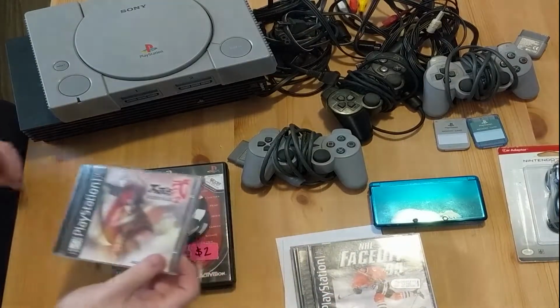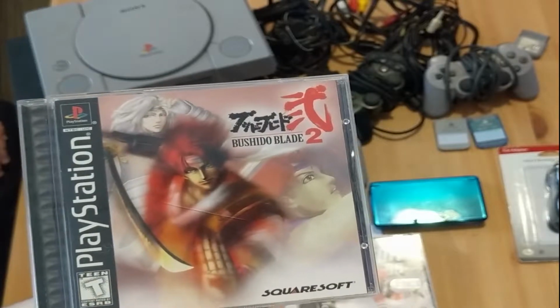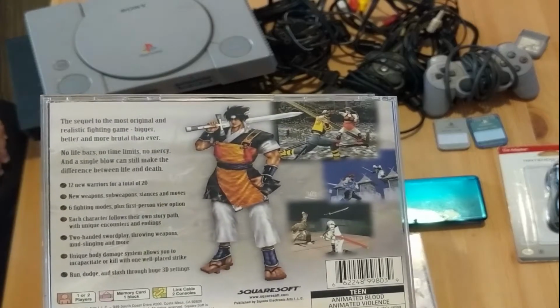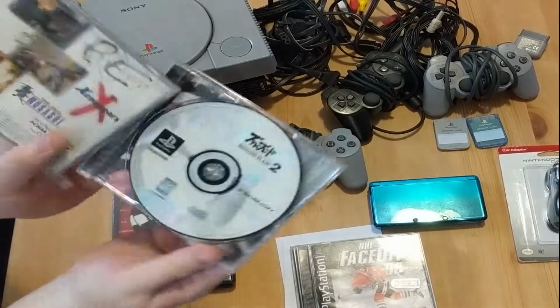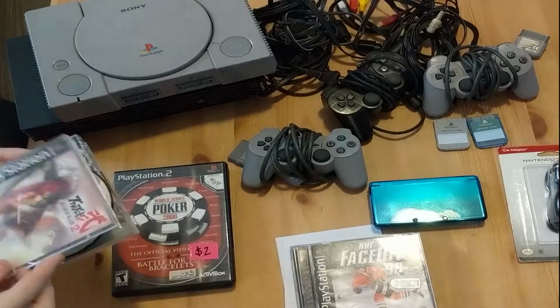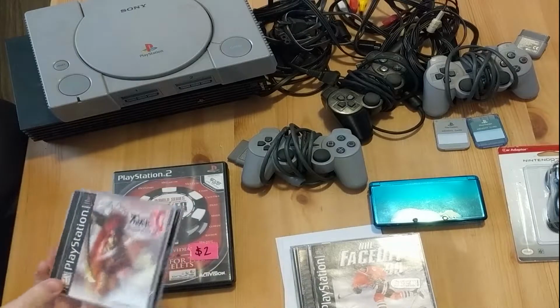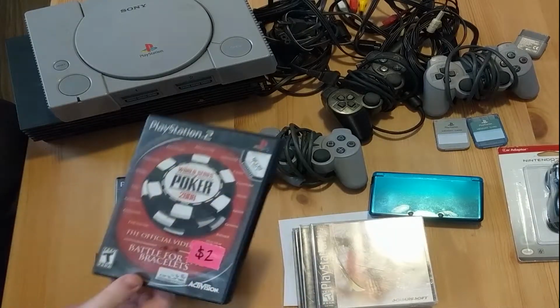And if you hadn't guessed it already, this is the one that I took up because I definitely wanted a Bushido Blade 2. I was really happy to see that. Always happy to pick up some Squaresoft titles. And I did check that it's in there, of course. The case is broken, but I'll replace it. But yeah, it's one of those stacks where it's like, nothing good, nothing good. Oh, Bushido Blade. Well, I will take that.